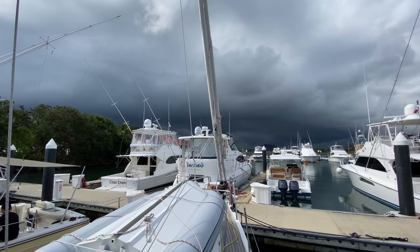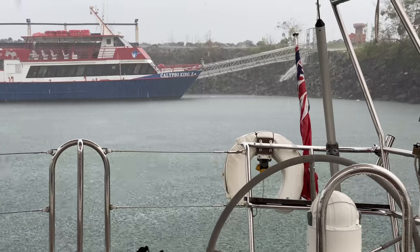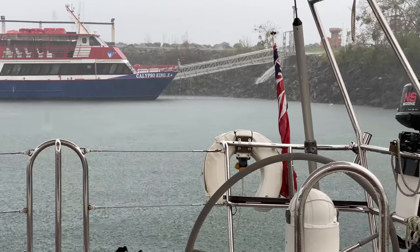Wow, there is another hurricane forming just north of us. So I think we've got some unstable air because of that. But look at that cloud, wow.